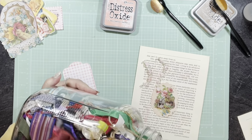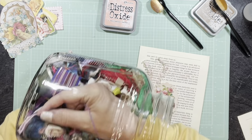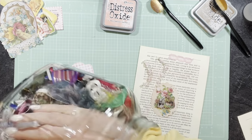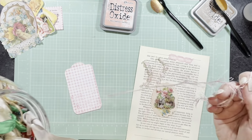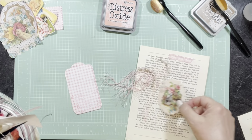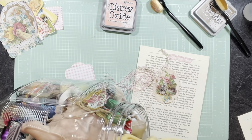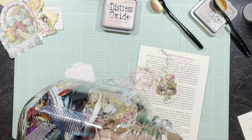But it does go with some of the other things in the kit. Oh, there's a piece of pink lace right there. I see some pink eyelash trim like the purple that I just pulled out. Let's see. There's some blue on there. I don't know if I'll find any blue that I like that goes with it, but who knows? Oh, I'll pull that out because that might go with another part of the kit.